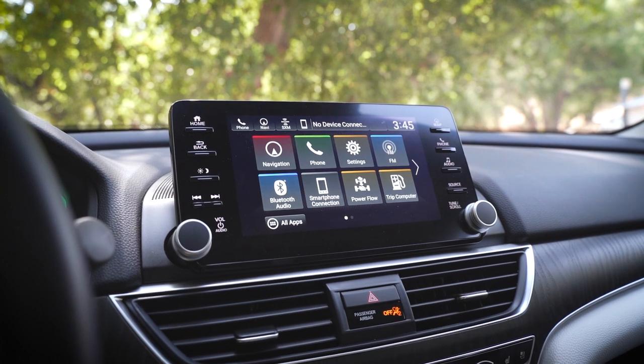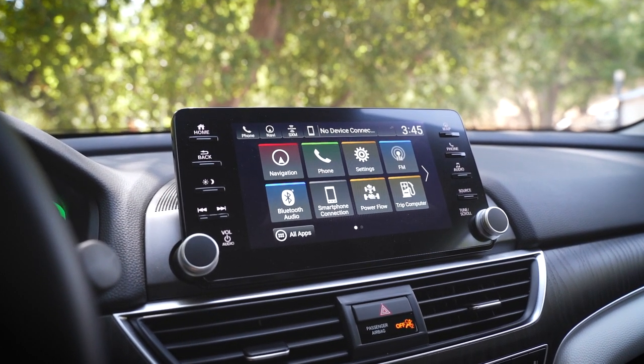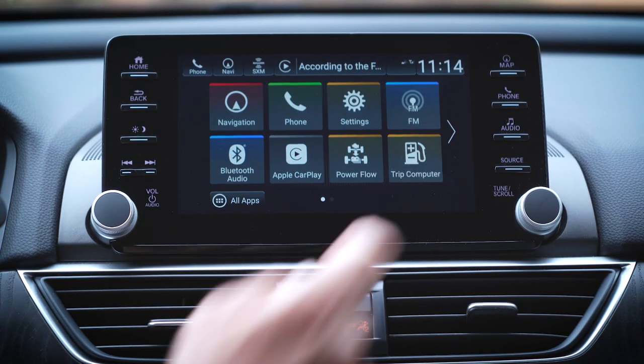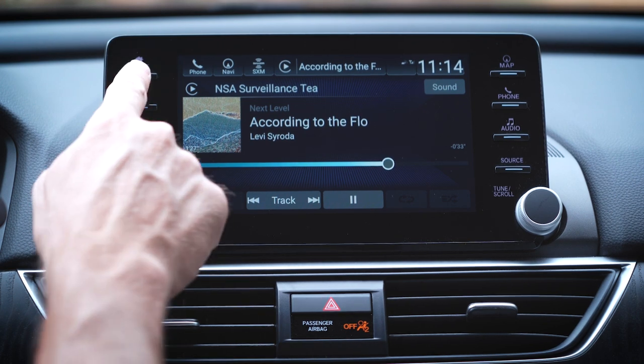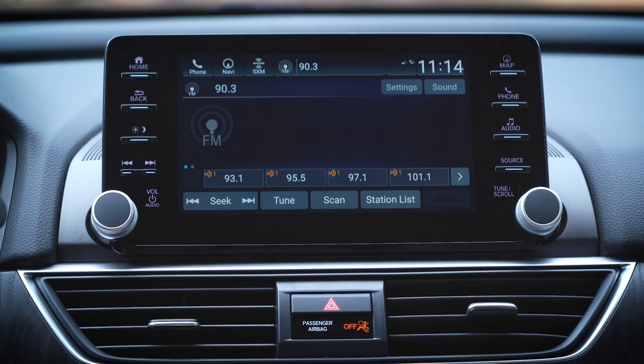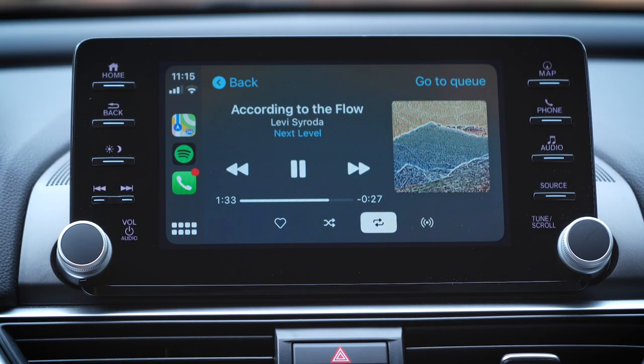Up front, we've got this 8-inch infotainment screen, which used to be an option, but now it's standard. But it does still feel a little bit small. I do appreciate the physical buttons for some functions. The graphics look fine. It actually looks a lot better than the graphics you find on the Camry, which feel like those are from the 1990s. This works well. It's pretty responsive. And you get wireless CarPlay and Android Auto available on the EX and above hybrids.